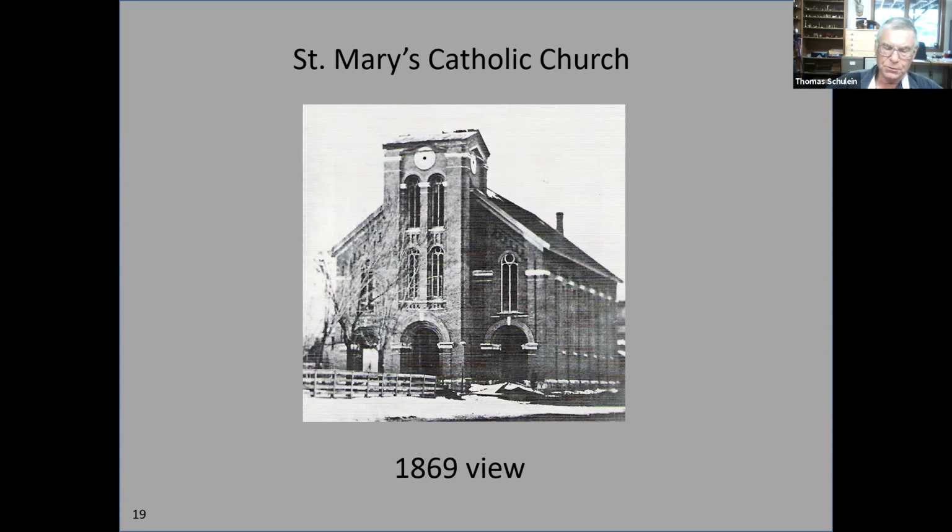St. Mary's Parish was divided when other parishes were established in Iowa City. St. Patrick's was founded in 1872, and its church was built in 1879, but destroyed by the recent tornado. And then in 1891, St. Wenceslas was built to serve the Bohemian community.